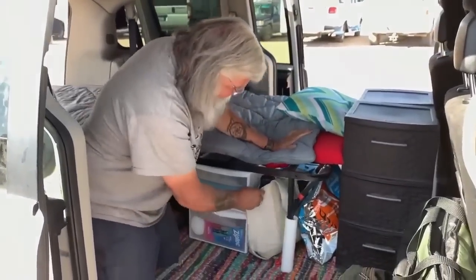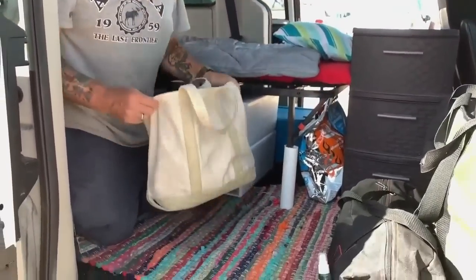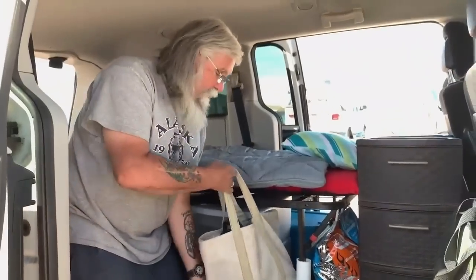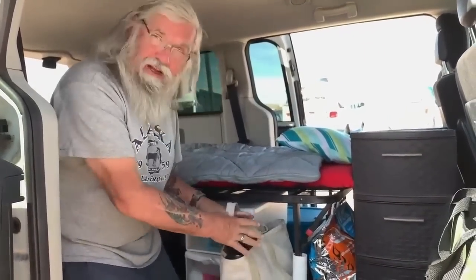And these soft items are what are easy. And they're tall, they're skinny. That's just organized. You know exactly what's in here.